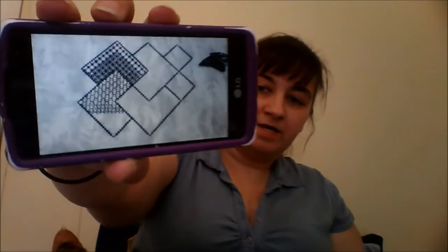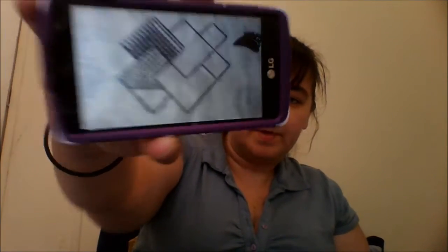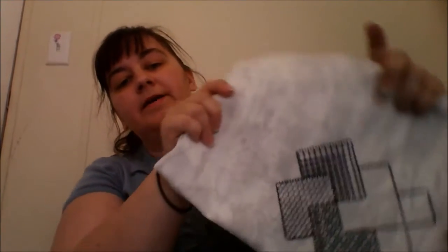Next pattern I worked on was the Save the Stitches, and this is where it was at last time. Okay. Remember that. And I got a good bit of work done on it, so you're going to see a good bit of progress. Let me get this together here. And this is where it's at today.